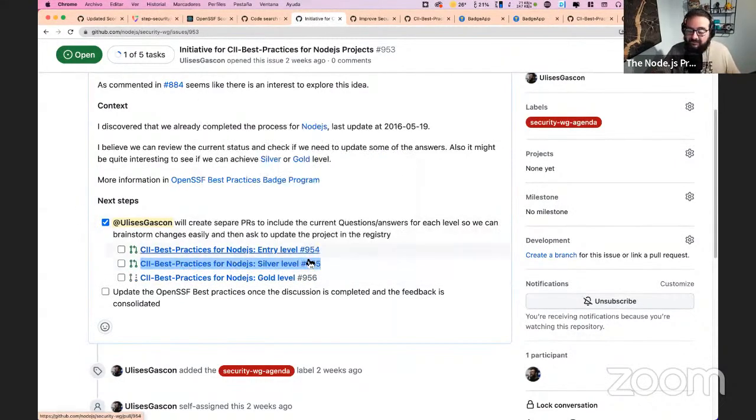That's the idea. My suggestion is to first review the entry level. If we're happy with that and we get some approvals, that's okay. Let's discuss later on where these documents should live. And then let's check whether we can make at least some approach to the silver level, or clarify the most potential for that.